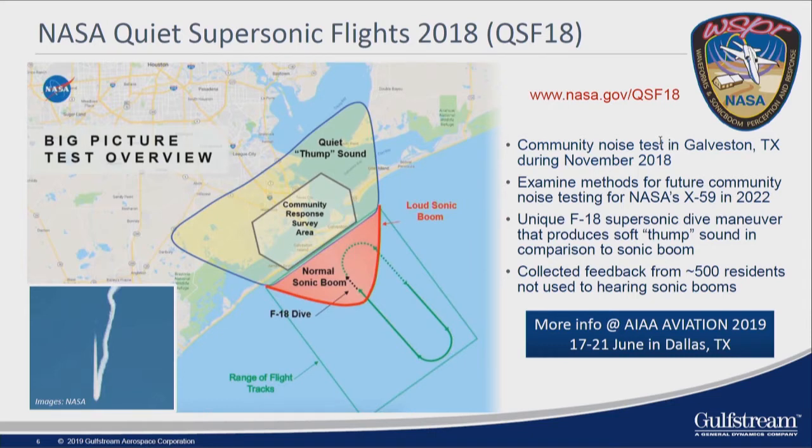It was a precursor to what's coming with the low boom demonstrator, where NASA took their F-18 research aircraft and they performed this unique maneuver where they put the aircraft into a dive, accelerate supersonically, and they create a series of waves that, as they build up, they impinge upon the ground and they create the noise, which is kind of akin to what is being anticipated with the X-59 aircraft. And so it was really aimed to look at how to collect information. How do you record the booms on the ground? NASA's been doing this for decades now, right?